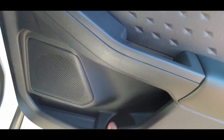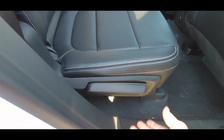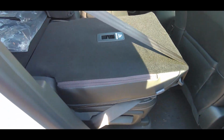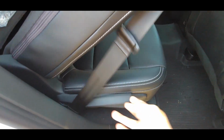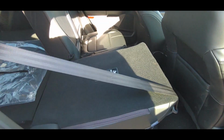Here you have a nice cup holder, grab handle, power windows and locks. You have here a handle. Let's see what that does. So that's how you bring the seats down. Okay, so it's not like a one-handed operation. So let's put it up. In order to put the seat down, you need to flip that and then hit this. And that goes down, and then the seat goes down.